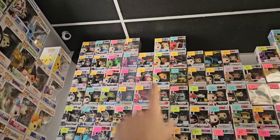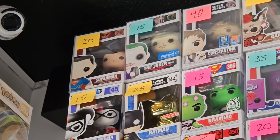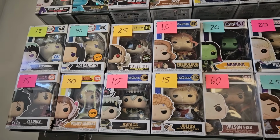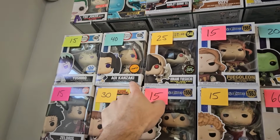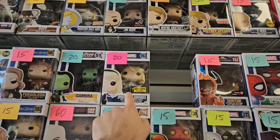And then let's look over here. What do we got? What do we got? Constantine all the way up there. They got a Man of Steel Superman. You see that? 30 bucks is a pretty good price. Right here, they have a couple anime chases and exclusives. We have Yushiro, Aoi, Ochako, and Hinami. We have Fuego, Spider-Man Unhooded.